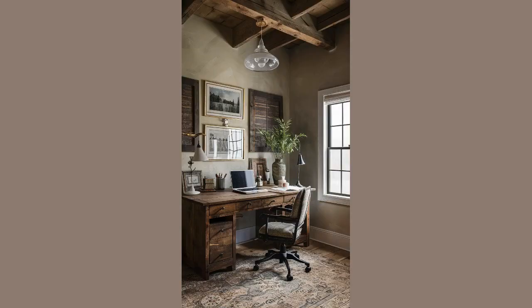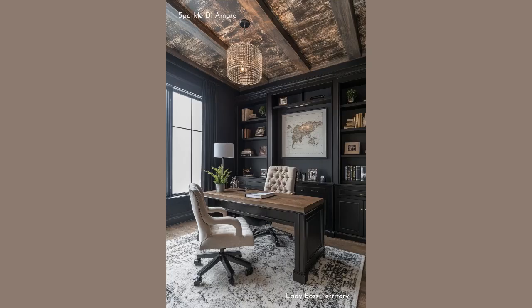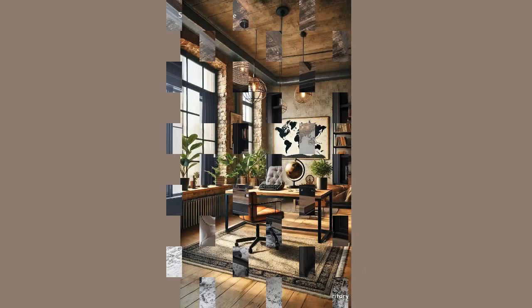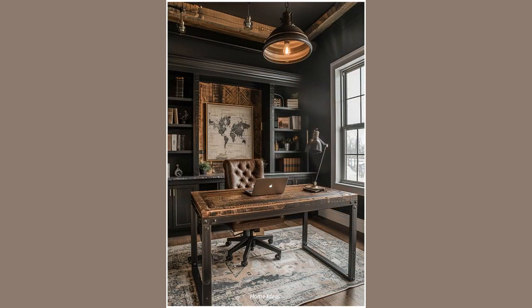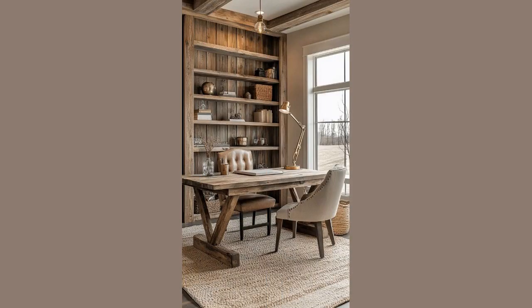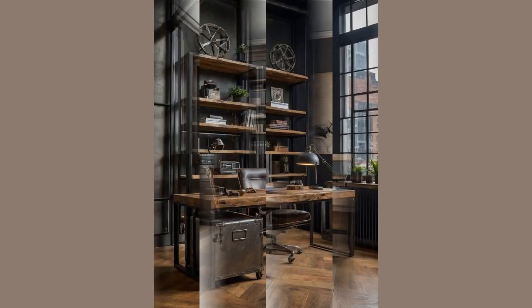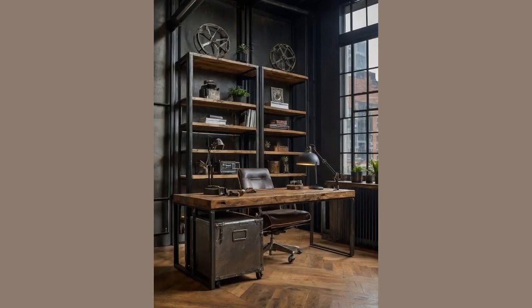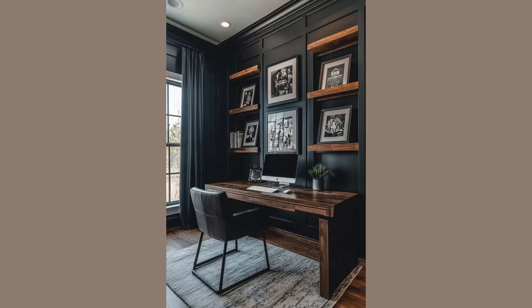Another major advantage of incorporating wood into office design is its durability and sustainability. Unlike synthetic materials that wear out quickly or go out of style, wood ages beautifully, gaining depth and character over time. Choosing wood from sustainable sources such as reclaimed or FSC-certified timber ensures that your office remains eco-friendly while maintaining an upscale, professional look. Companies that prioritize sustainability in their office design not only contribute to environmental conservation but also send a strong message about their values and commitment to responsible practices.